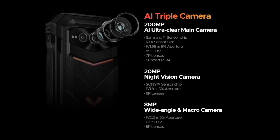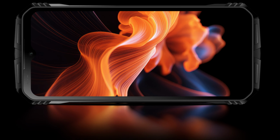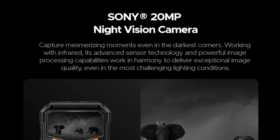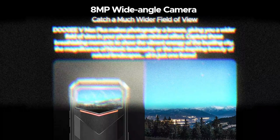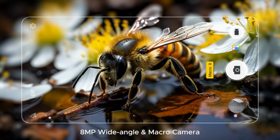A 200 megapixel main camera with AI, capable of recording 4K videos at 30 frames per second. And that's not all. It also has a 20 megapixel night vision camera and an 8 megapixel ultra-wide macro camera. No matter the conditions, you'll capture every detail with perfection.